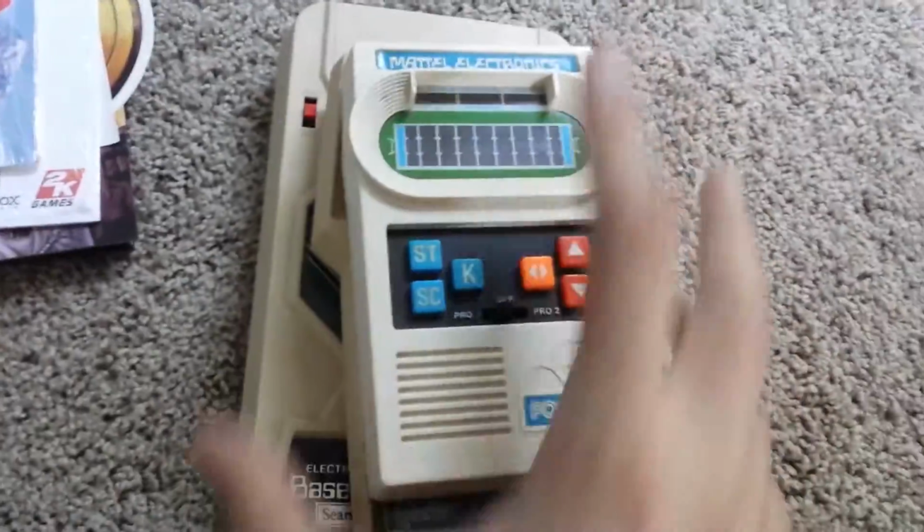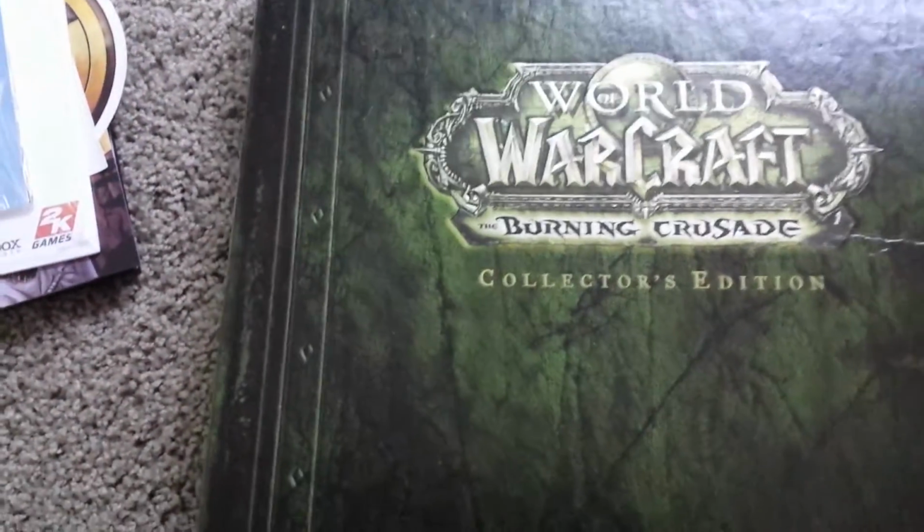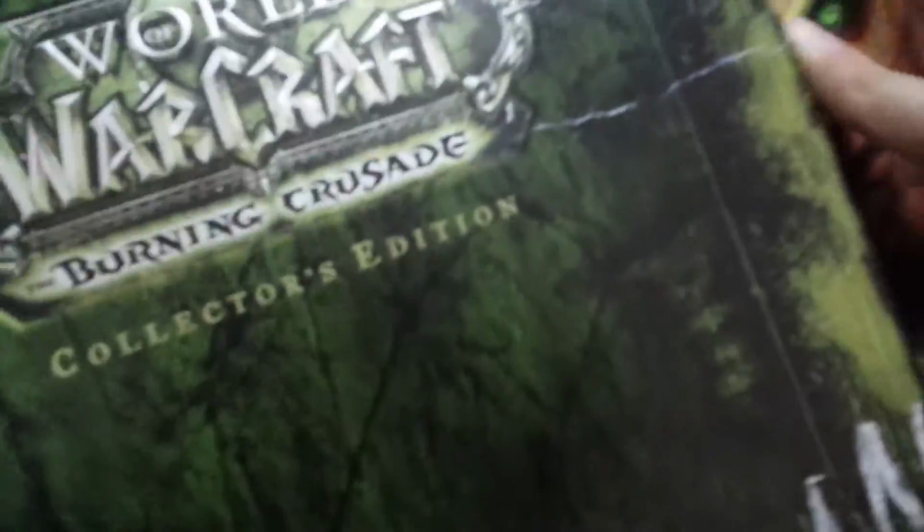Anyways, let's move on. At Goodwill, along with that X-Files game, I picked up World of Warcraft Burning Crusade Collector's Edition. And you see that sticker there? Yes, I only paid $1 for this. It's pretty cool. I mean, it's not in the best shape, but it's pretty nice. It's heavy. And it comes with a walkthrough guide, so it's heavy. There we go.